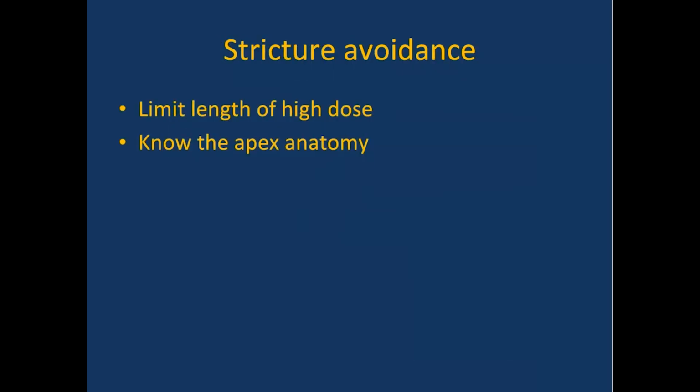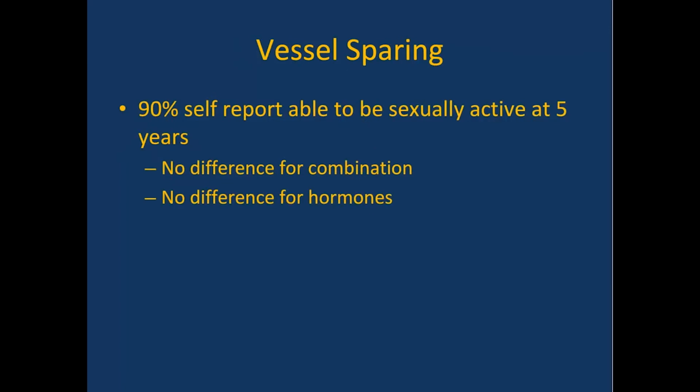So stricture avoidance is just limiting the length of high dose, right? Even though you have a centimeter into the prostate, you can limit the high dose to that. You just don't want to drag dose down below into the GU diaphragm. Know the apex anatomy. And then vessel sparing, this is another where we mapped out the erector set of the internal pudendal artery, the corpus cavernosum, and especially we mapped the apex very carefully. So all these tissues appear to be sensitive to radiation, unlike the nerve sparing. And we reported this in the European Journal of Urology, just came out last month.